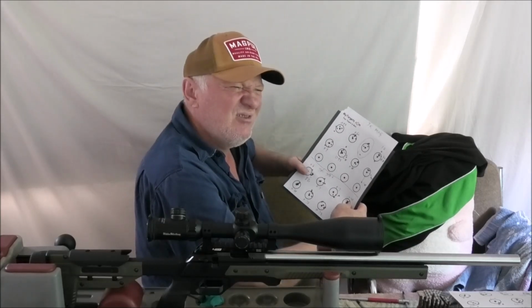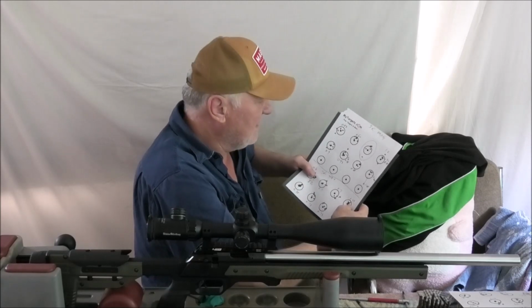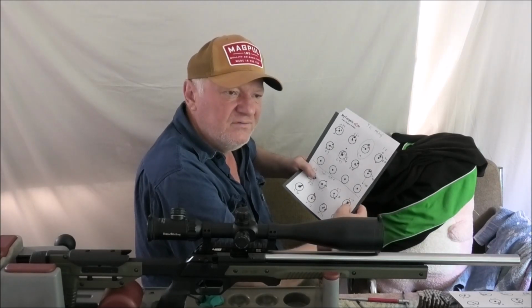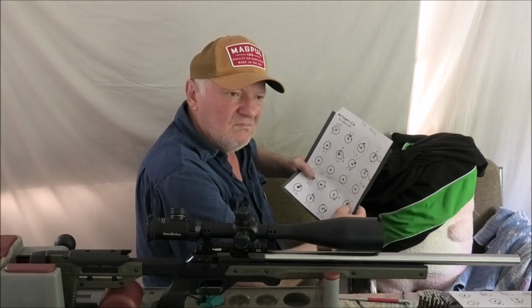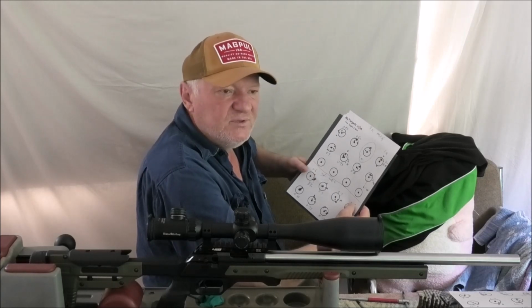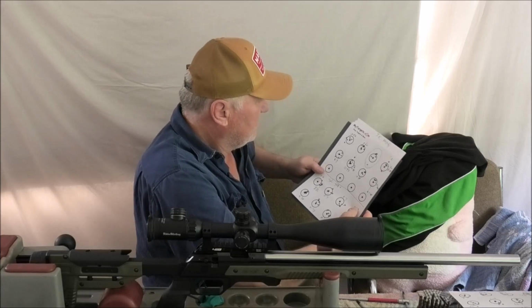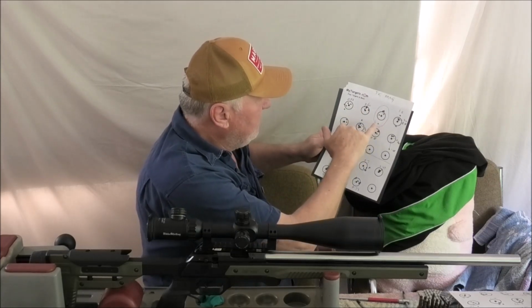I have grouped pretty well with it before, but I can't remember which gun that was through. I think that might have been through my 455 back in the day, when I had a heavy barrel that I bought, which was a CZ 20-inch heavy barrel. Anyway, SK magazine, 0.93, 0.62.